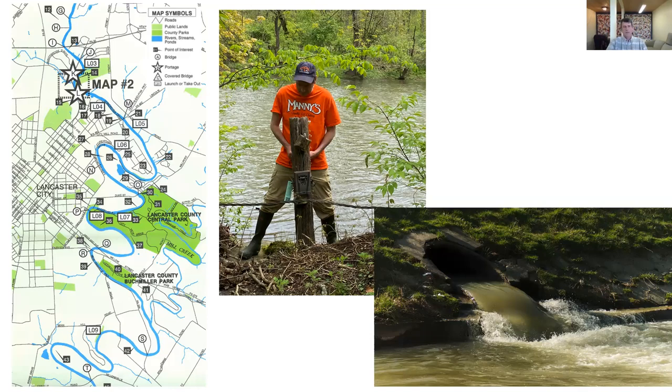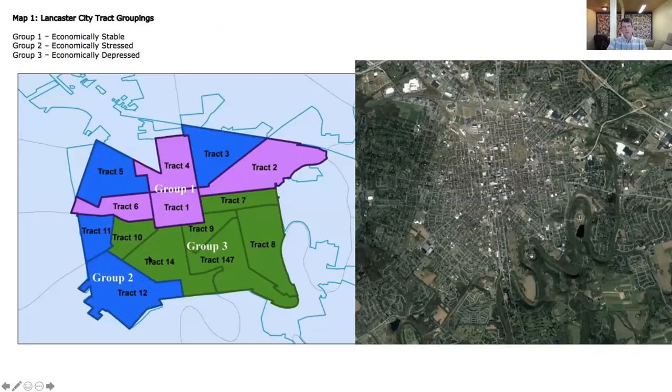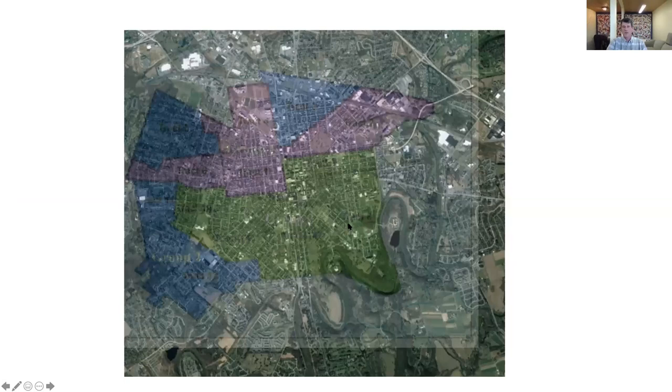What we're looking at here on the left is the economic status of the census tracts that fall within the city of Lancaster from the 2010 census. The green areas represent those that were considered the most economically depressed. You can see that they all occur together in the southeast portion of the city. And over here on the right is a map of Lancaster. I'm going to overlay those on top of each other. So again, here are those census districts, and here then is the presence of the Conestoga River and a lot of these remnant green spaces.